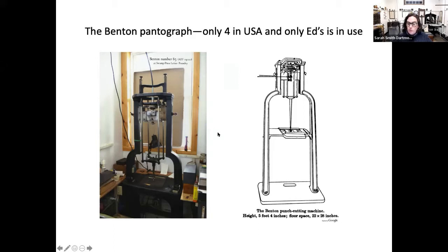And he's the only one using it to actually make stuff commercially. And so the matrix that's being cut into the brass, it's a brass matrix. It's being formed up here. And this is where the pattern is, and this is the follower. So it's following the pattern and it's cutting up here.